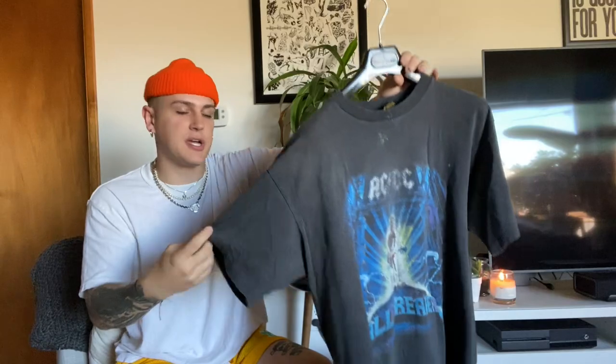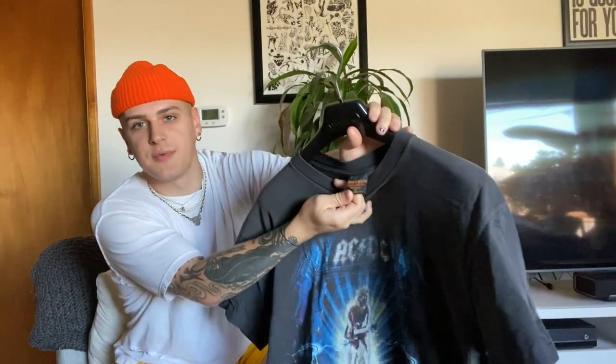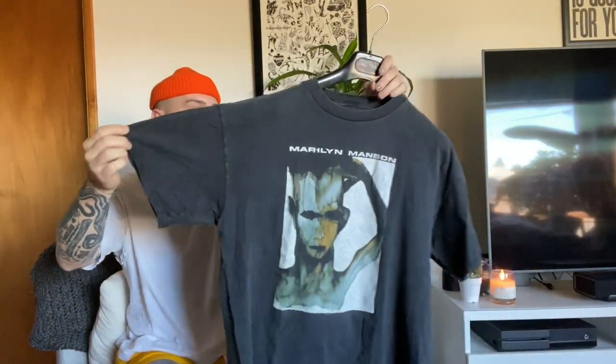And then the 1996 World Tour on the back. Single stitch again on the infamous Brockham tag. So Brockham to me makes the best fitting vintage shirts. Next up we have this Marilyn Manson tee, 1998.